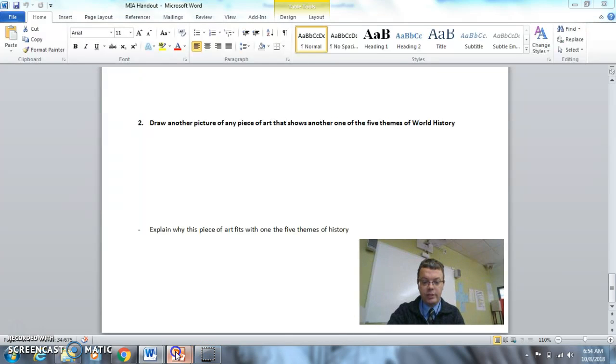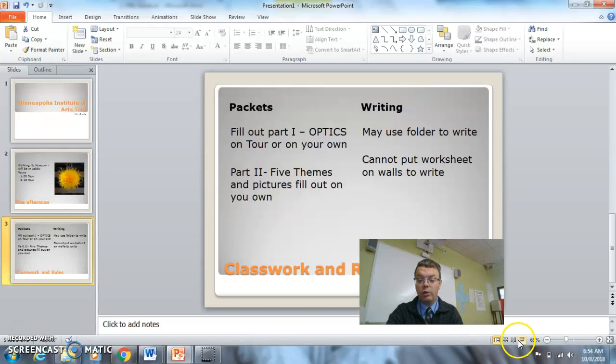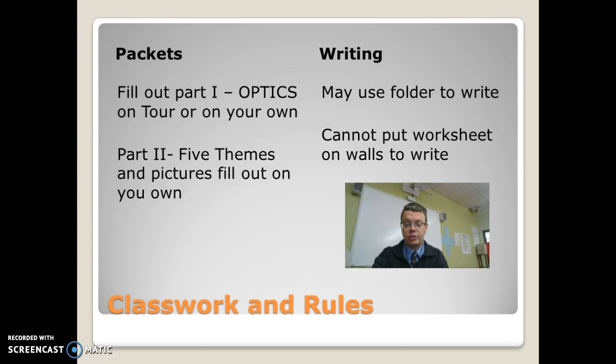So let's take a look at some other quick rules here. When you are filling out your packets, use your folder to write on. Do not put them on the walls. If you put them on the walls, a security guard will probably come up and talk to you because they're really afraid you might mark the walls up. So do not put these on the walls. Write on your folder. A friend's back works. I've seen some students do that. Make sure it's a good friend. And that's what you may do to fill this out.